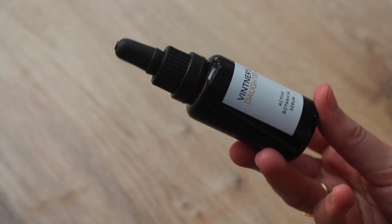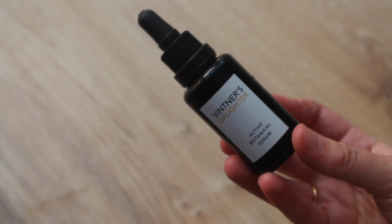Next is the Vintner's Daughter Active Botanical Serum. I have done a full review on this product, so I'm just going to talk about my final thoughts on it. I realized that I'd finished the essence and talked about that in my last Empties video, and then I had about a three or four week period where I still had some of this Active Botanical Serum. For whatever reason, I didn't go through it as fast as the essence, and I realized that the difference was really the essence.